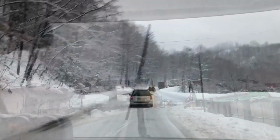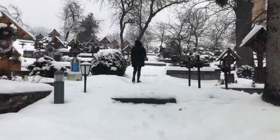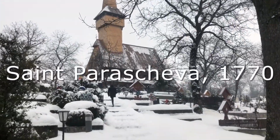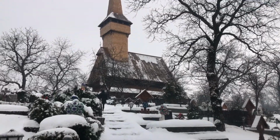Back in the day, the Austro-Hungarian Empire had decreed that only Catholic churches could be made of stone, and so the Orthodox turned to wood. There are around 100 wooden churches in Maramureș. 8 of them are UNESCO-listed, dating back as far as the 1600s.